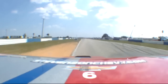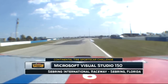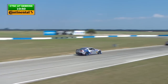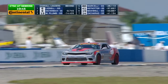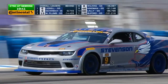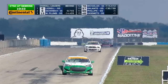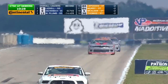Back at Sebring as the minutes tick away in round 2 of the Continental Tire SportsCar Challenge, the Microsoft Visual Studio 150. Robin Liddell leads teammate Lawson Ossenbach in the overall and Grand Sport classes in a Stevenson Motorsports Camaro 1-2. Greg LaFouge leads the ST category. David Murray is still shown in 2nd place in a battle of Porsche versus BMW, but Murray just went by start-finish dragging part of the exhaust system on that car. I'm not sure he's going to be able to go the distance with that hanging down on the track.